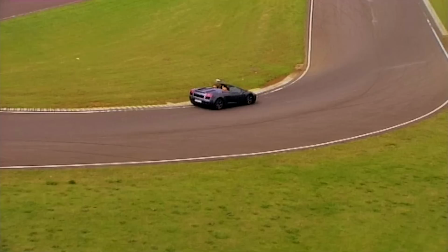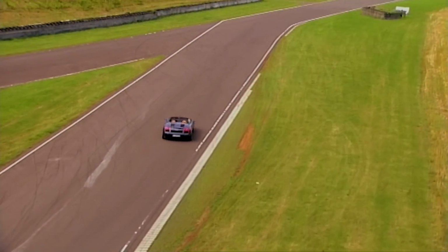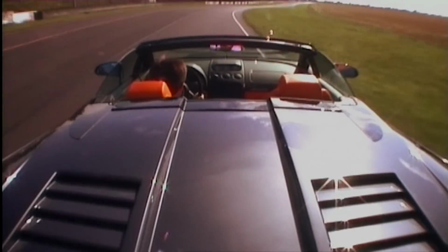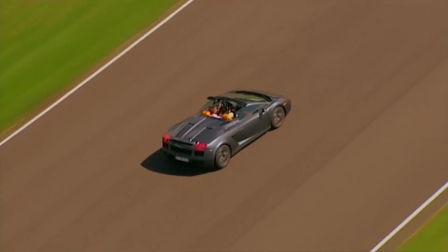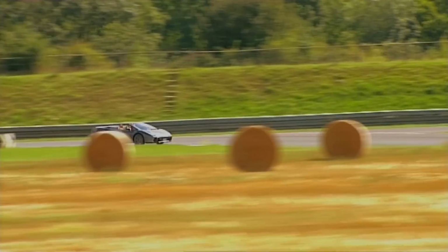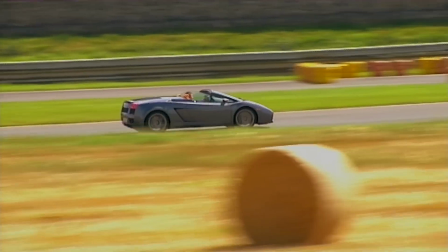There is, however, one tiny downside to being a convertible. With the roof down, the top speed is 190 miles an hour. But with the roof up, the aerodynamics are better and the top speed improves to 197. Not that anyone's ever likely to find out.